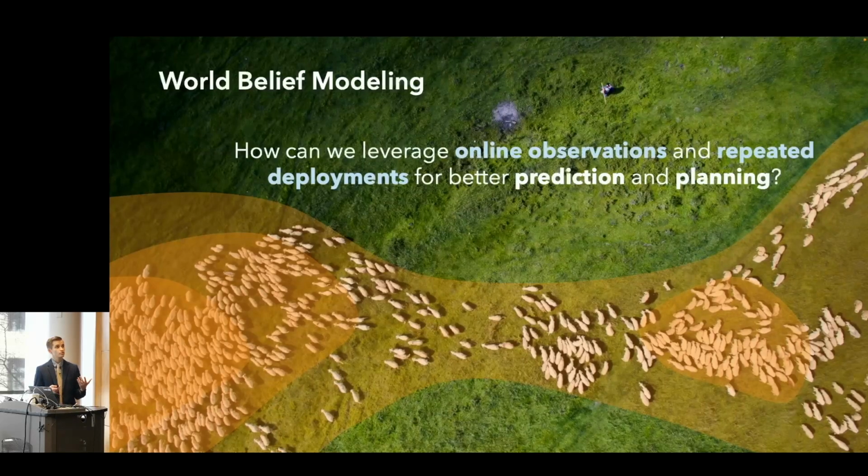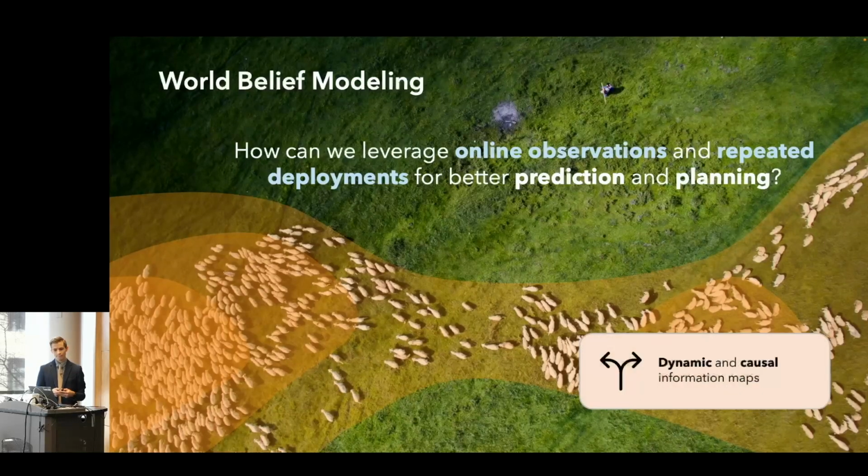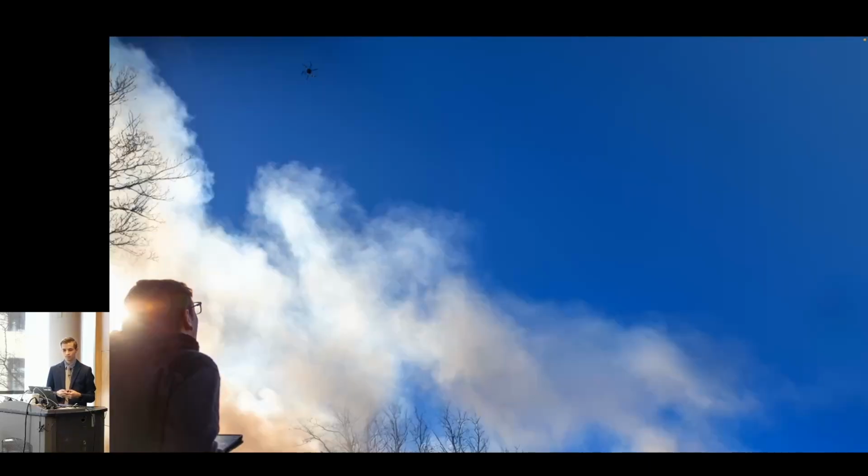And so we have the question of how can we leverage online observations and repeated deployments for better predictions and planning? And how can we do this to create world belief maps that are more dynamic and also causal to help us to make really informed decisions?